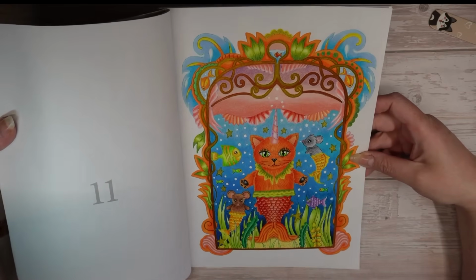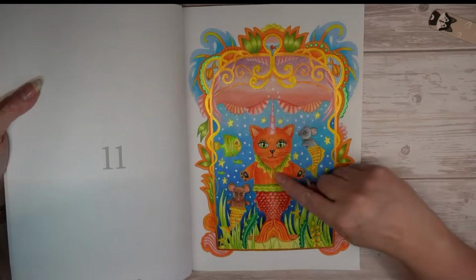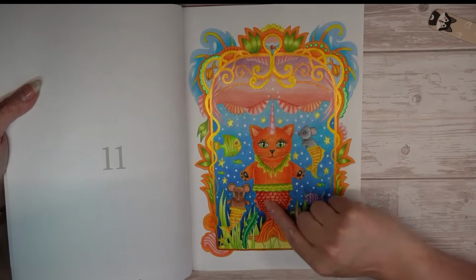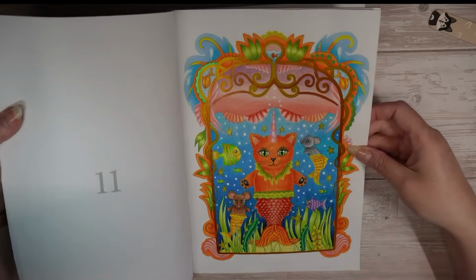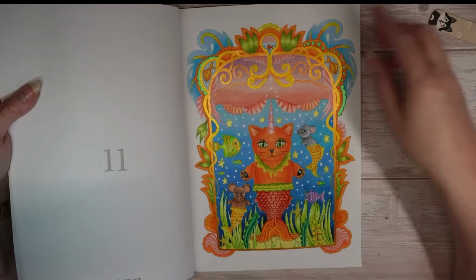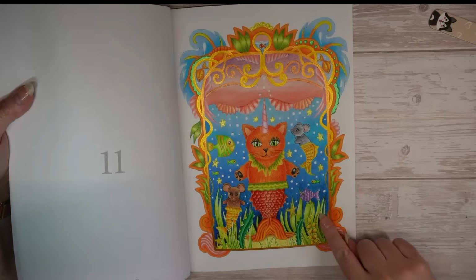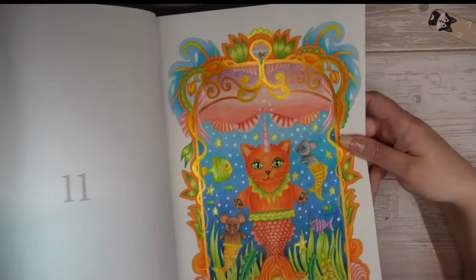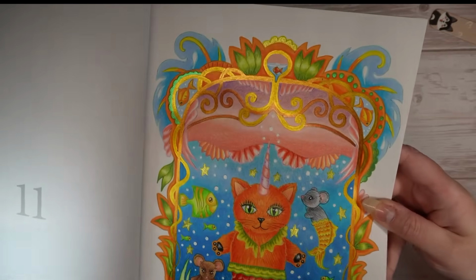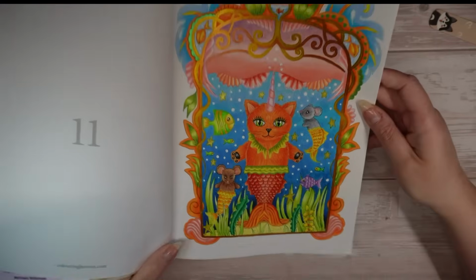Although I haven't got rid of loads of lines on this. I think I did a little bit round his fur, a little bit on the tails, but not a huge amount. And on the edges, mainly some of the borders. I've left all the lines in the seaweed and things like that. But I quite enjoyed it. It was a fun page. Didn't take too long, and he's quite cute, my little Mer Cat, isn't it?